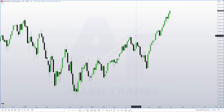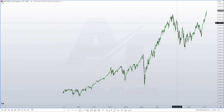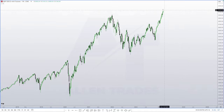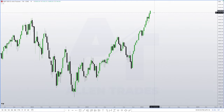All right, so we're looking at the weekly chart for the S&P. Like I've been saying for the last couple of weeks, we will stay bullish. We are not picking a top in this market. If I zoom out, you'll see we are at all-time highs. So when you are in a market condition like this, you want to refrain from picking a high. If you are going to short, it has to be very short-lived. It has to only be scalps. Don't expect any shorts to hold for multiple days, weeks, whatever the case may be.